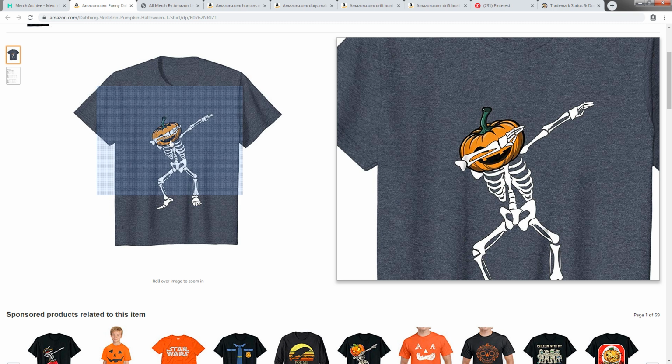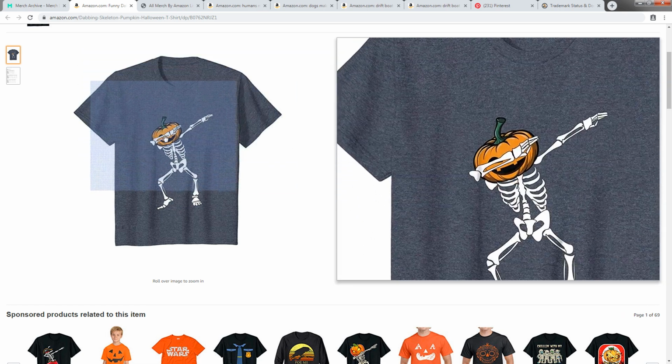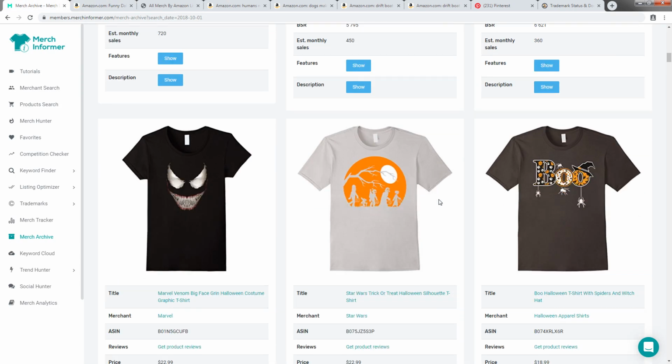Instead of the floss or the dabbing or whatever, maybe there's a new one before Halloween, and then you can include that and know that you stand a pretty good chance of making a sale because you're jumping on Halloween and you're jumping on a trend and you're mixing them up, just like we talked about in the very beginning. But this is super helpful.